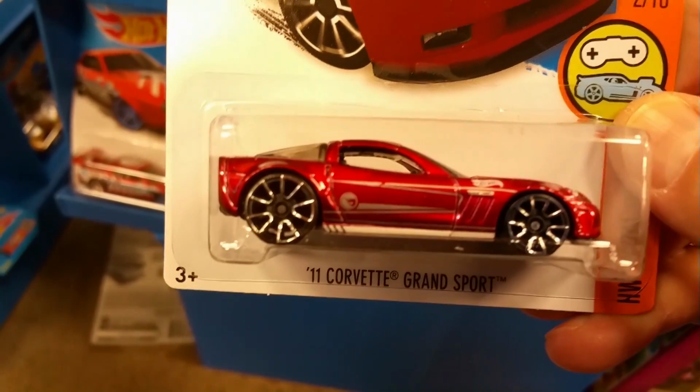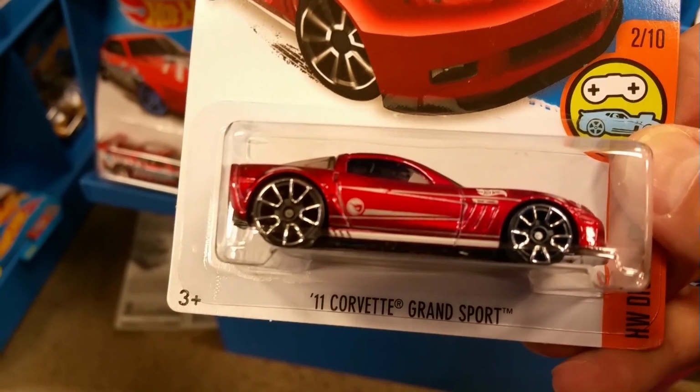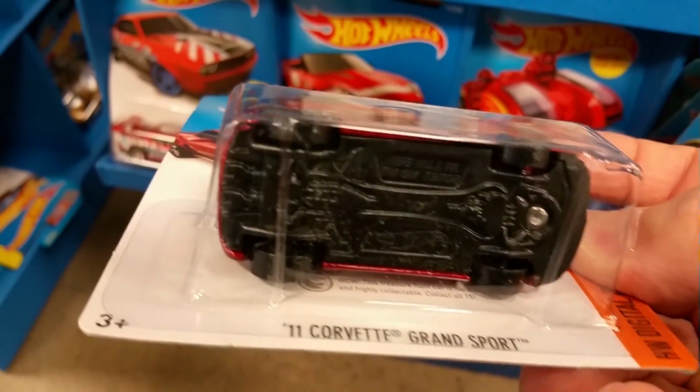Seems to be a treasure hunt. I think there it is, right there, behind, right there. I'm pointing my finger at the screen, but that's not going to help you, is it? Right there behind, in front of the rear wheel. And then it's got the treasure hunt information on there. I also found another one.